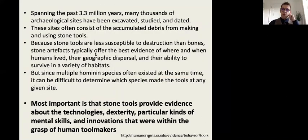So we know that we have a stone tool record that spans almost 3.3 million years. And from that, we have many thousands of archaeological sites that have been excavated, studied, and dated across the world. These sites consist typically of accumulated debris from the making and using of stone tools. And because stone tools are less susceptible to destruction and degradation than other artifacts, than bones, for example, and wood, they offer the best evidence available to us of where and how humans lived, what their geographic dispersal was, and their ability to survive and adapt to a variety of habitats.